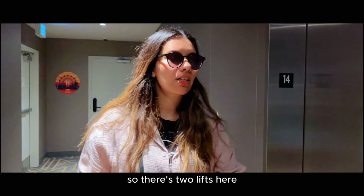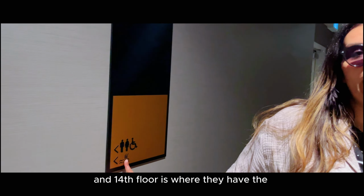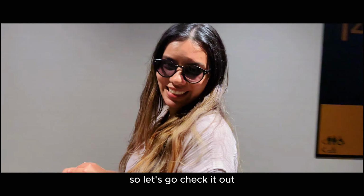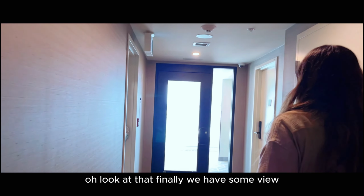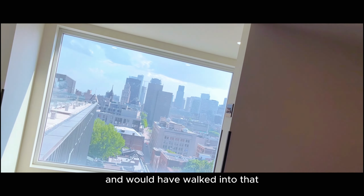So there are two lifts here, but only this one comes up to the 14th floor, and the 14th floor is where they have the swimming pool and the rooftop bar. So let's go check it out. Oh, look at that. Oh, finally we have some view. I actually thought this was open. I would have walked into the towels here, so that's good.